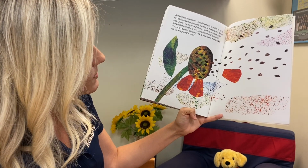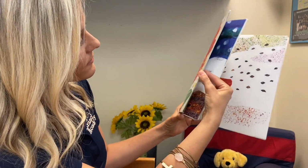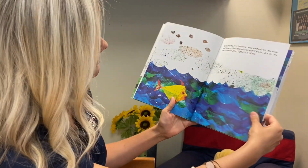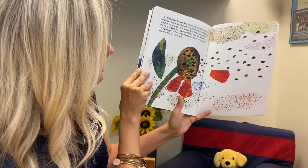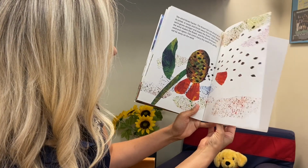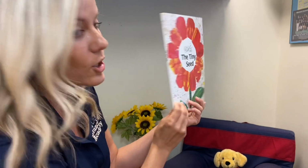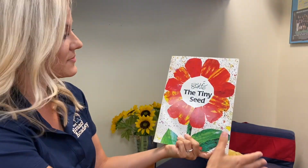So if all the seeds blow away, just like in the beginning of our story, I wonder where they're going to go. I wonder if they'll be planted into a new plant and grow into a new flower. The end. I hope you enjoyed the story, friends. Tiny seeds.